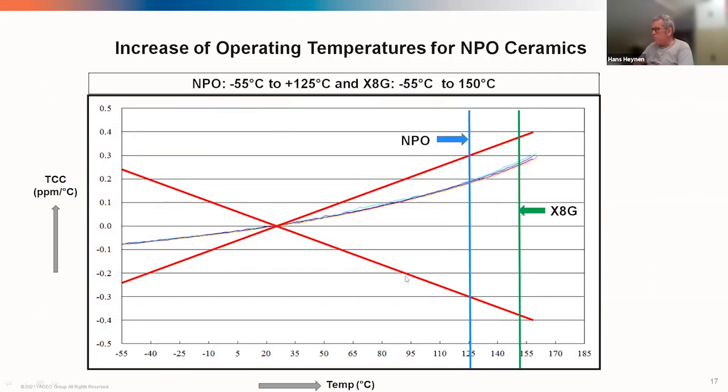Here we see the comparison between NP0 and XAG, where NP0 is usable up to 125 and XAG up to 150. NP0 is defined as negative positive zero. It means that the maximum capacitance deviation over the temperature range is very limited, close to zero, and specified at 0 plus minus 30 ppm per degree centigrade. The deviation has to stay within the red lines. Reality is better than the maximum allowed deviations, as you can see here from a measured graph. Moreover, the deviation is relatively linear and can be used when designing the circuit, when a prediction of the capacitance deviation with temperature is needed.